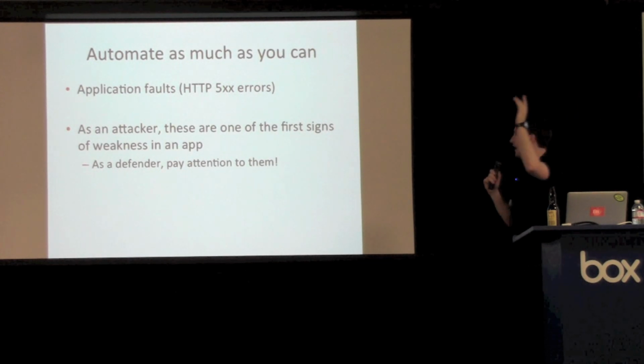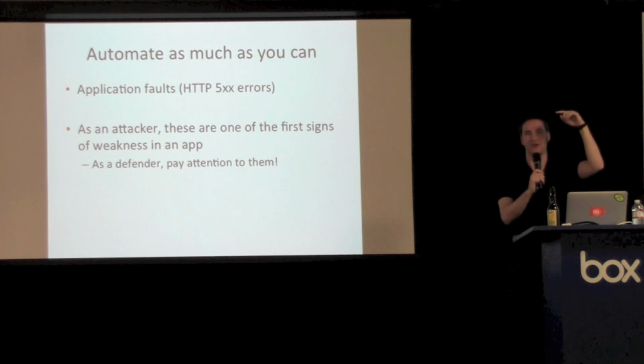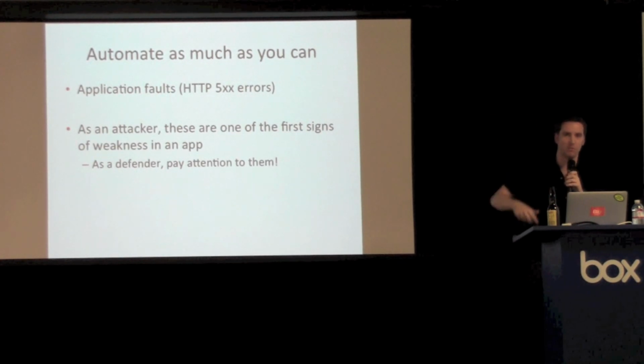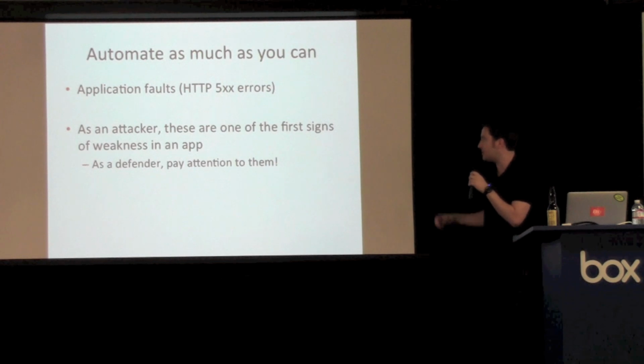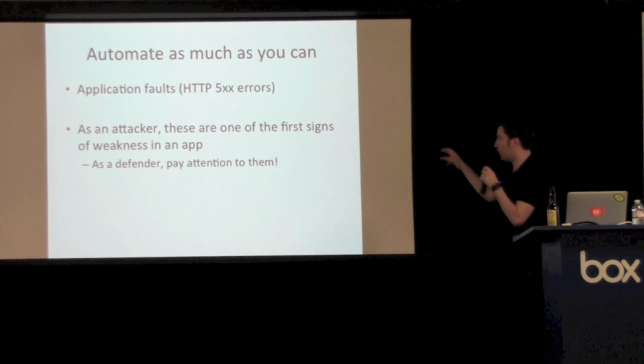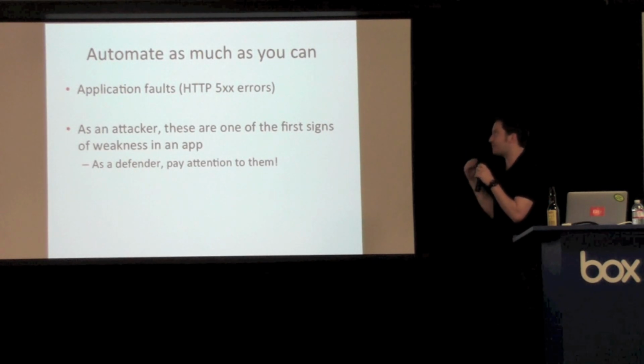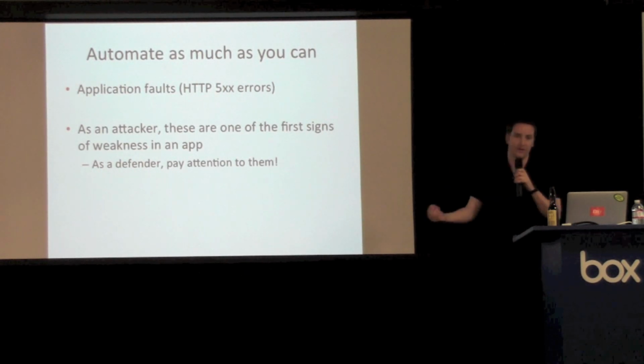People? Yeah? Okay. When you get HTTP 500 errors out of an application that you're testing, it's awesome, right? It's like the smoke before the fire. It's the ka-ching moment, because you know you're about to pull some good vulns out of that. As a defender, if you saw how excited we all just got as attackers by that, that's probably something you want to know about, right?